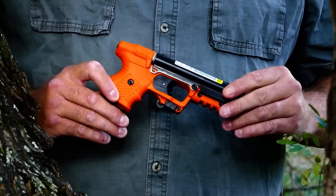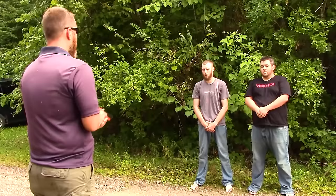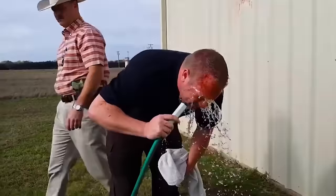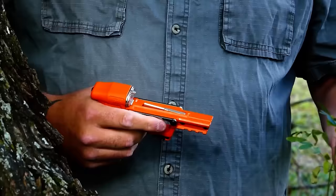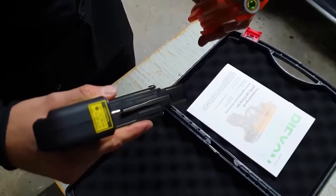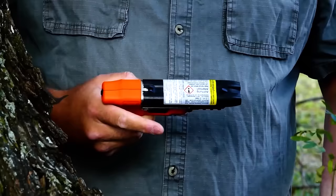You can carry it in a holster or purse, ensuring it's readily available when needed. It delivers the pepper resin at a remarkable speed of 590 feet per second, effectively stopping attackers up to 23 feet away. For $480, it has a replaceable magazine allowing for rapid reloads, making it a reliable choice for self-defense.